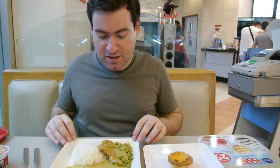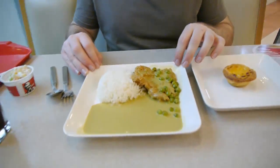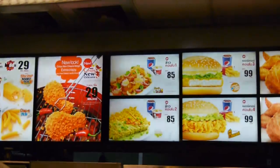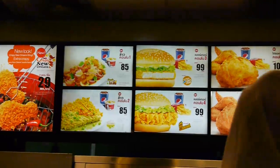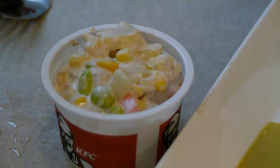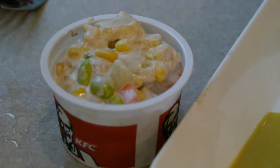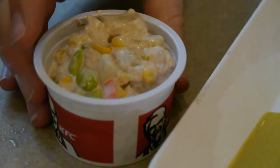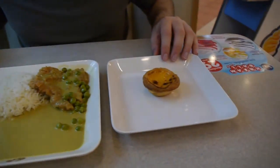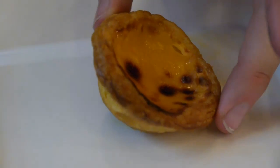Okay, so we discovered other things besides the egg custard tart that were a little bit strange here. There were actually several of them. The first one is a green curry fried chicken patty with rice. This is actually combination number, I believe, 2, because it also comes with a tuna and corn salad. And so none of the mashed potatoes and corn and things that you're used to at KFC. Maybe it was here, but this came with the combo. And then here we have the egg custard tart, which actually looks really quite good.